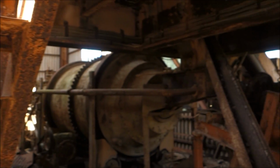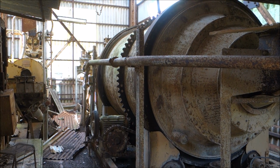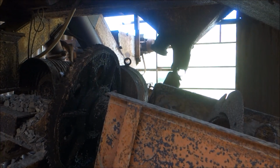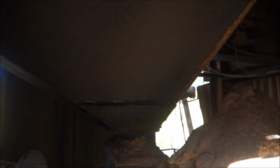And this looks like another giant ball mill to me. Somebody might correct me, but that's what it looks like to me. And then you can see some of the other components of the mill here. Sorry, the terrible light.